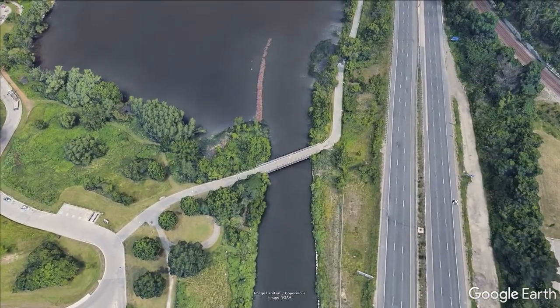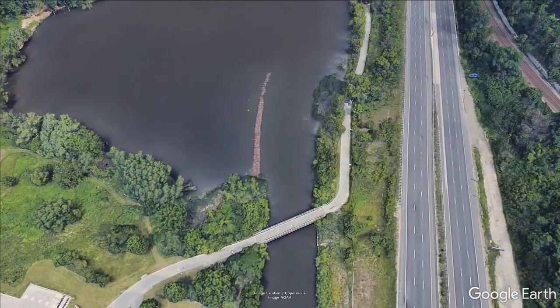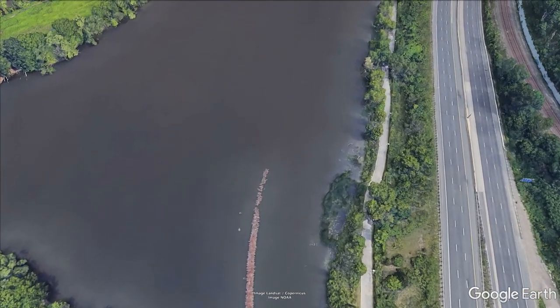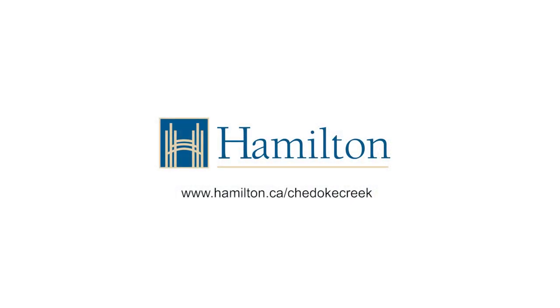For more information about the spill into Chedoke Creek, including frequently asked questions, publicly available consultant reports, and a chronology of events, please visit www.hamilton.ca/ChedokeCreek.